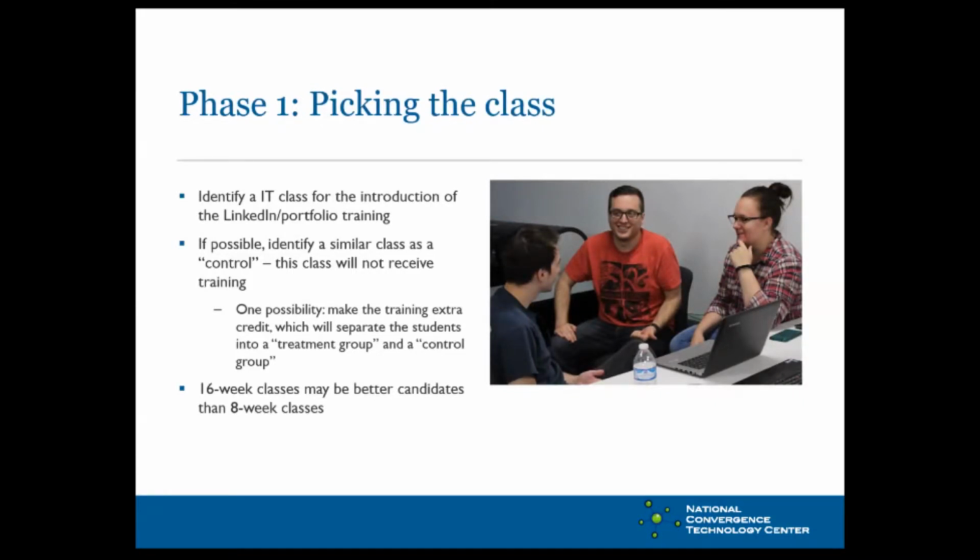But more importantly, when it comes to picking the classes, we'd like to create two pools of students at each school wherever possible: a treatment group that gets the portfolio training, and then a control group that does not get the training. This will help with our comparison study. One of our pilot schools has made the portfolio training extra credit, which then self-selects the students into two groups: those that do the extra work and those that do not.